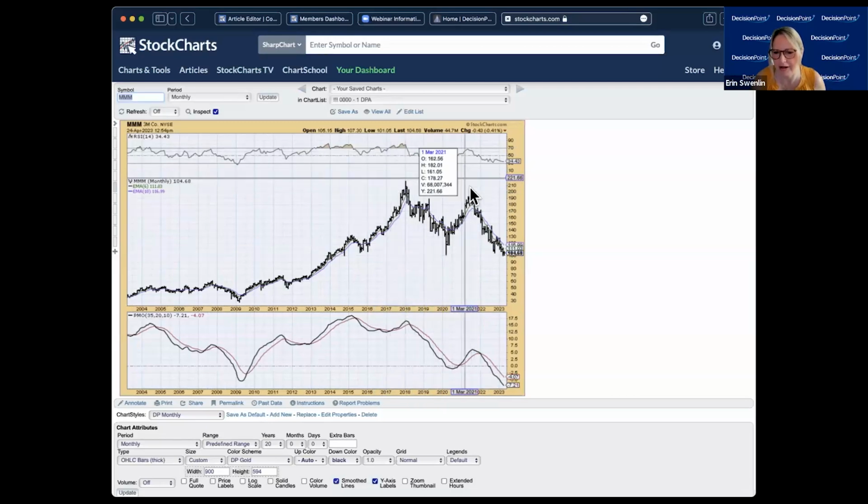This looks like a giant double top too. Not a good looking monthly chart. There's some possibilities here, but be really careful.